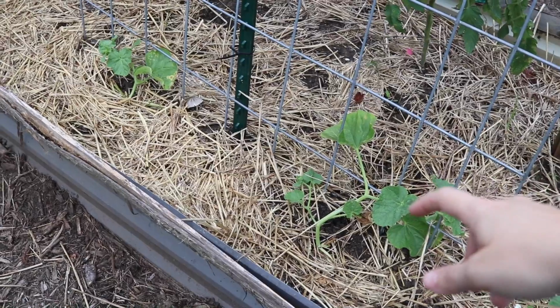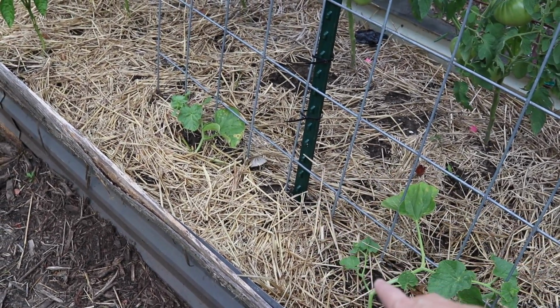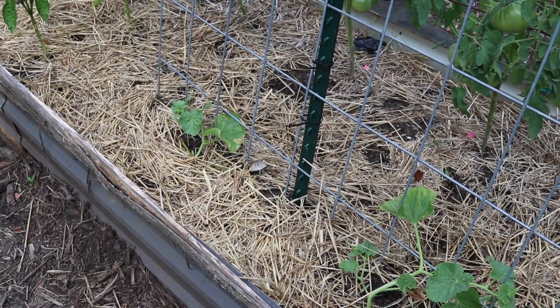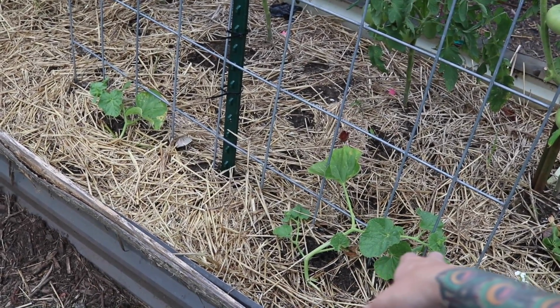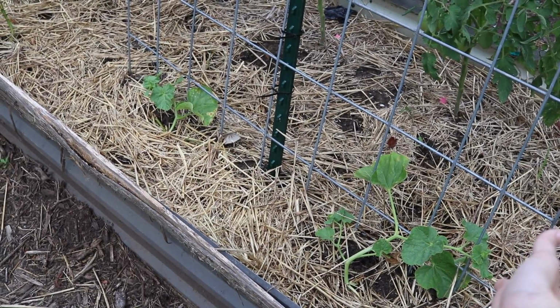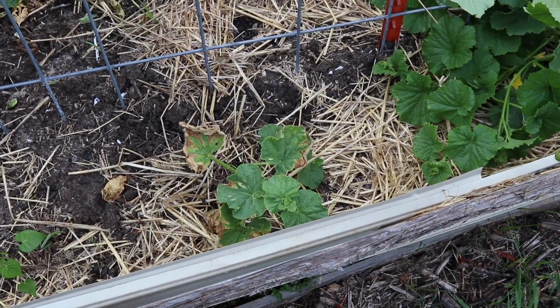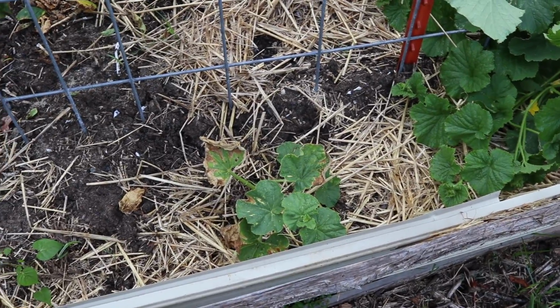Here on the end are the golden Jenny cantaloupes that Ezra and I moved over from the kids' garden. Now melons don't really like to be transplanted, so these guys are fairly stunted. They looked dead for a while though, and obviously they're coming back, so I think they're gonna do just fine. This one's looking a little rougher than the others, but he'll come along.